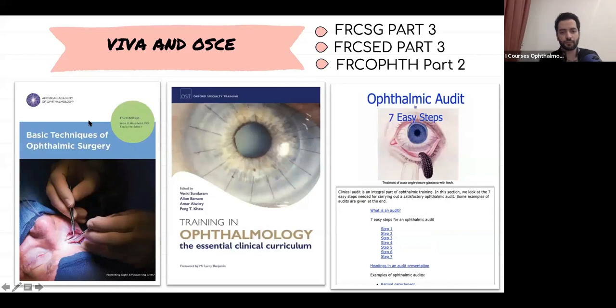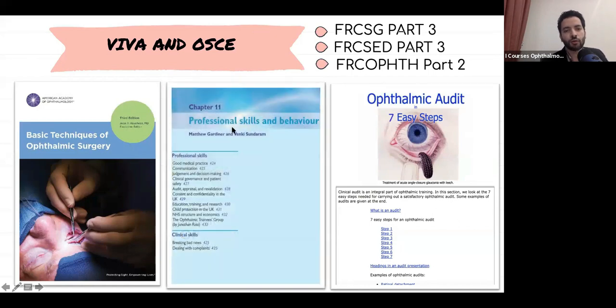Okay, so here is the book, Training in Ophthalmology, Essential Clinical Curriculum. You will find a chapter in this book which talks about professional skills, good medical practice, communication, consenting, legal responsibilities, and breaking bad news. These are essential skills for the FRCS Edinburgh Part 3 in the surgical outcome and research station, and also important for the FRCOphth Part 2, but of course it is not enough for the FRCOphth Part 2.